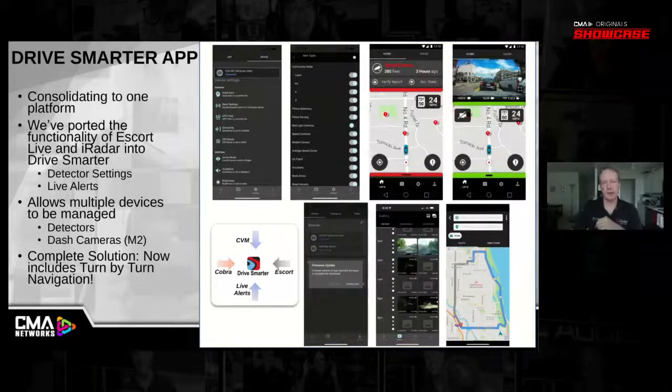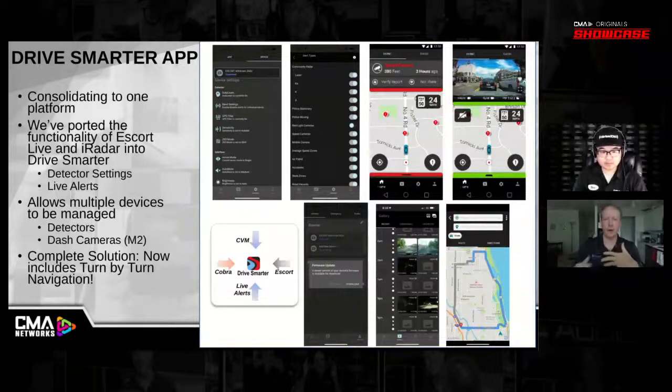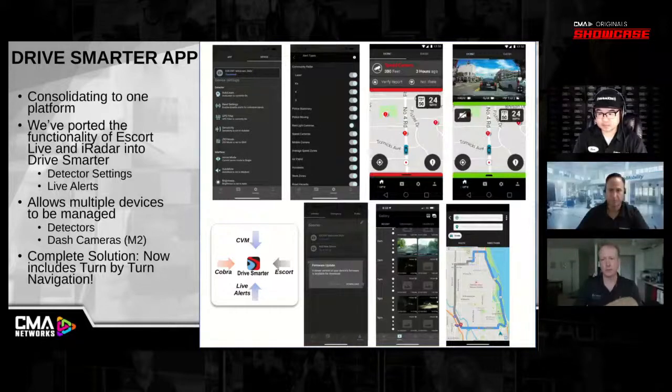In addition to that, we have, as I talked about, this integration of live alerts and connected vehicle media. You have now with your Wi-Fi updates, you actually get alerts in Drive Smarter when to do updates for your firmware. You have the ability in Drive Smarter to look at all of your videos and go back and download those, look at pictures. We have emergency alerts on here. One of my favorite things is parking mode, basically just like the dash camera. So if you've got a Max Cam or an M2 and somebody bumps your car, you're actually going to get alerted on your phone now if somebody hits your car.